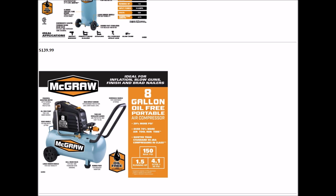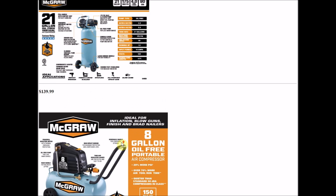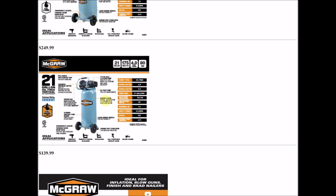And if you can afford it, I would definitely get the bigger one. There's some convenience factor for an 8-gallon air compressor. It's lighter and smaller if you have to move it around a lot. But these other ones do have wheels and everything. And still, if you were looking at an oil-free compressor of the McGraws, the 21-gallon would be preferable, even though it's a lot more money.